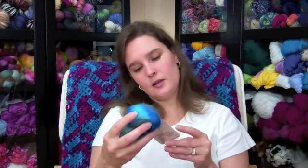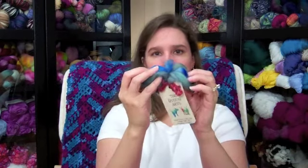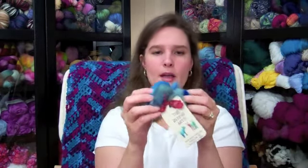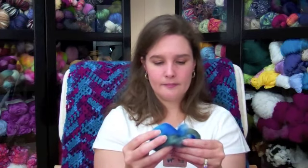And then she also sent this little bit of, I guess it's just a sample, and it's superwash merino. So I'll spin that up. I don't know what I'll be able to make with that little bit, but it'll give me a chance to kind of test out her fiber and see how I like it.